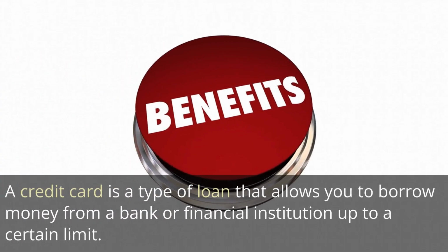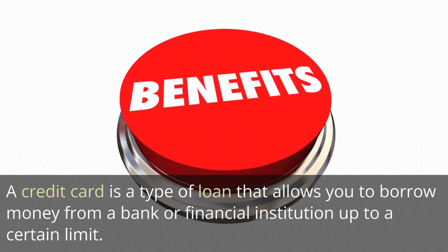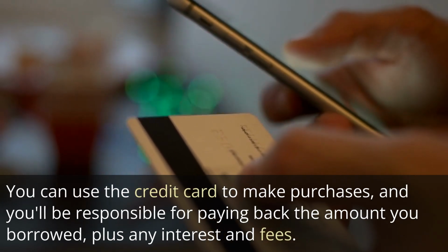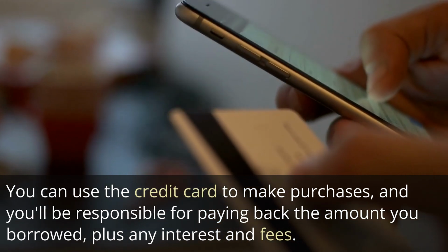A credit card is a type of loan that allows you to borrow money from a bank or financial institution up to a certain limit. You can use the credit card to make purchases, and you'll be responsible for paying back the amount you borrowed, plus any interest and fees.